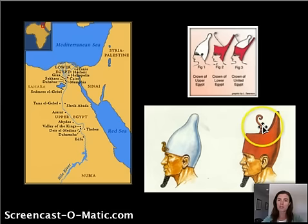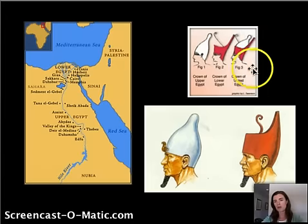All right, here are just some representations of the crowns. So the crown of Lower Egypt, the crown of Upper Egypt, and then you often see the combined crown later on. So we move into, for example, the New Kingdom in Egypt. So just keep this in mind as we move along.